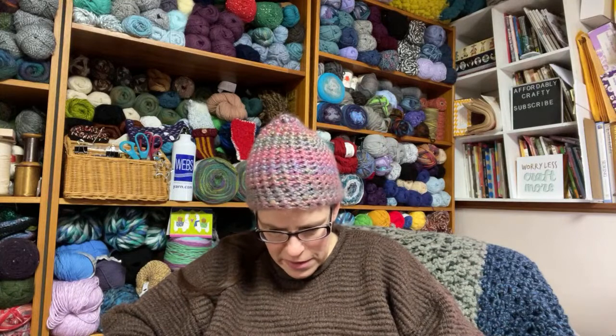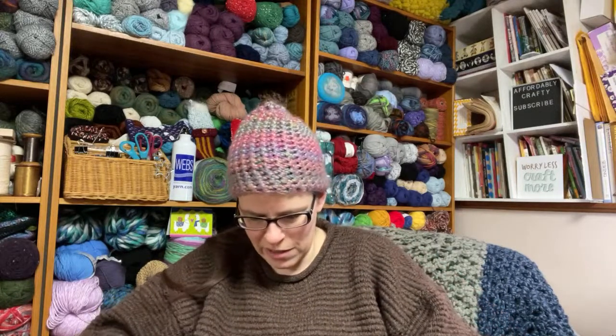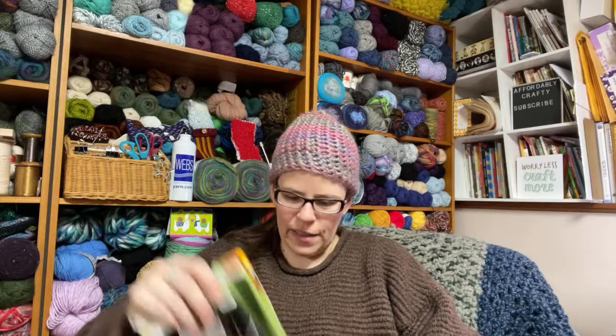Now, here's some of the fun stuff. They actually had some yarny fabric. Everybody's saying hi to everyone else. But I got this for my son's birthday, which I'm going to make into a rug. Check out how cool this is. Cotton colors. Oh, that's awesome.